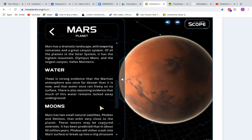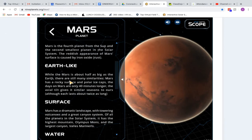So they say that this is Earth-like. It is Earth-like. It's about half as big as Earth. There are still many similarities. Mars has a rocky surface and polar ice caps, just like we talked about. The days on Mars are only 40 minutes longer. The axis tilt gives it similar seasons, but their seasons are crazy. I'll talk about that at a different time, because that would be a lot.